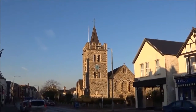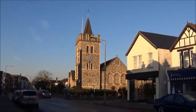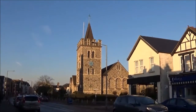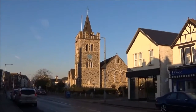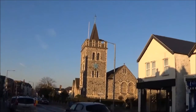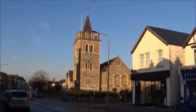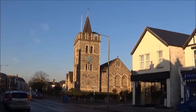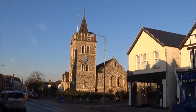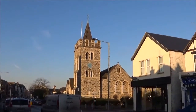Well, the church clock has just chimed 9. That's one of the several churches in Leigh. That's the Roman Catholic Church. Although it looks quite a historic building, of course it actually isn't. Compared to many, it's a relatively new church. That's why all the angles are square and straight. Quite an impressive building.